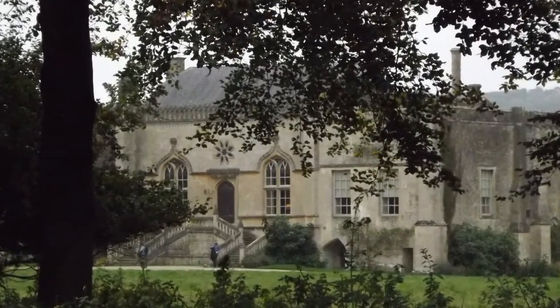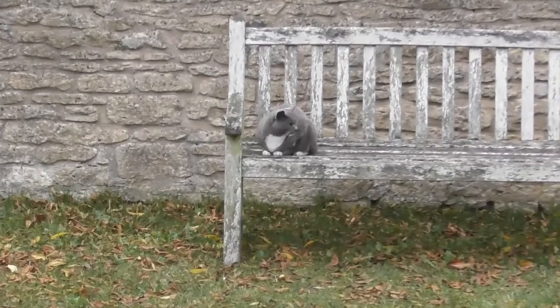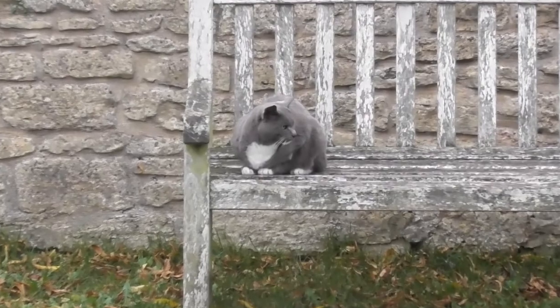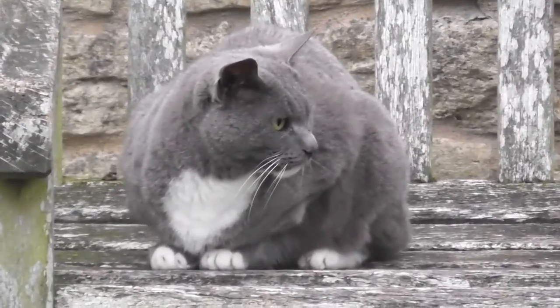The vast majority of the village, including this abbey, are all in the ownership of the National Trust. This cat is keeping his eyes firmly fixed on Sandy.